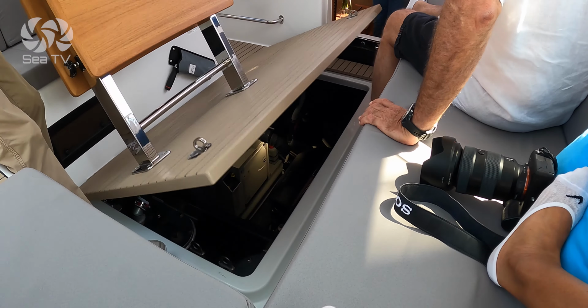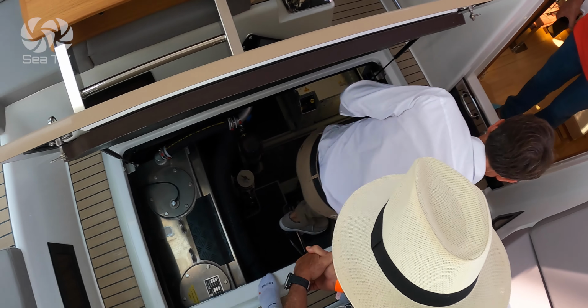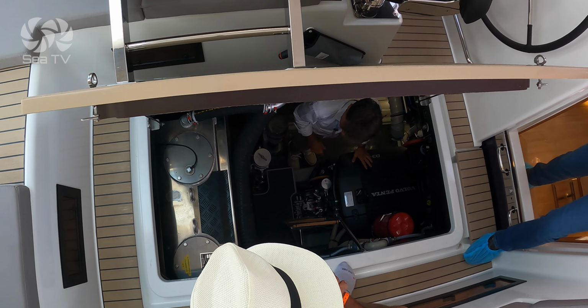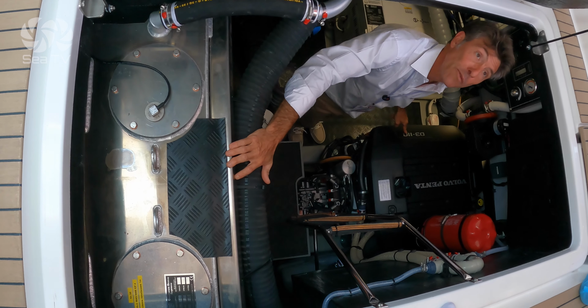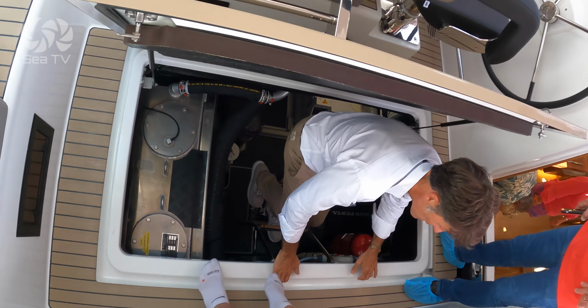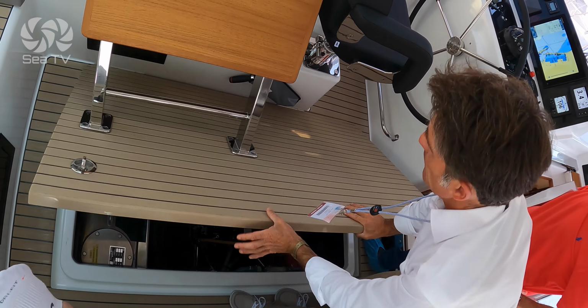One important feature which Amel has is a completely sealed and separated engine compartment, which is almost an engine room, a full height engine room that is watertight and sealed from the rest of the boat. In the engine room you have all the systems on board. It's unlike any other boat of its category in this aspect.